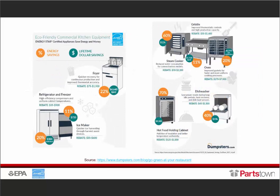This is a great infographic where you can see the energy and lifetime dollar savings for different products, as well as the benefits that impact the kitchen and food production. Some examples of featured technology include improved temperature controls on fryers and griddles, high-efficiency compressors and refrigeration equipment, insulation in hot food holding cabinets, and heat recovery in dishwashers. Furthermore, this graphic also shows a range of rebate offers for each equipment category.